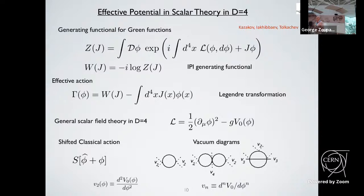You go from the generating functional by Legendre transformation, then you have the effective action, and the effective potential is just the beginning of the effective action, which doesn't depend on momenta. But in practice, what you do, you just do it like the background field method. You take the action of your model, you shift the field, quantum field plus classical one, and you integrate over the quantum field and you expand over the classical one, and the first term of the expansion is just the effective potential. So that means that for an arbitrary theory like this, you have a kinetic term and some potential, which may be anything, and then you consider the vacuum diagram.